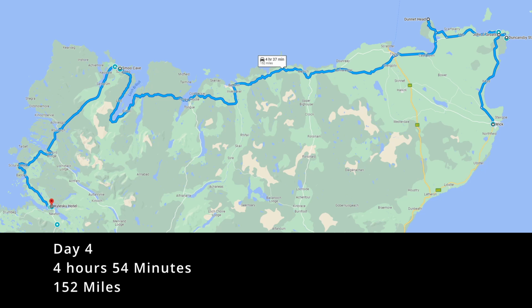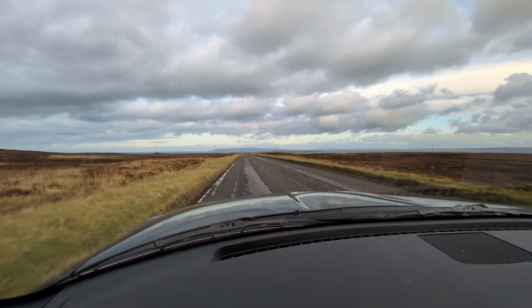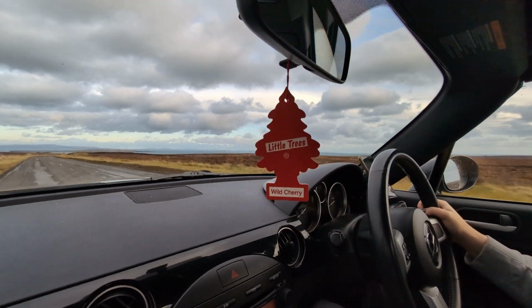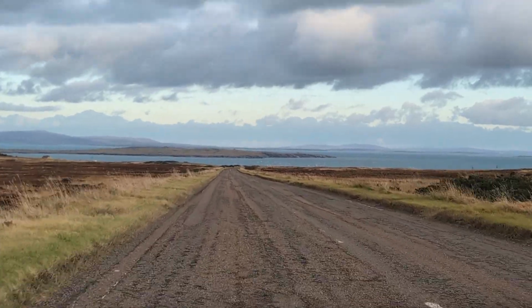So day 4 saw us doing much more driving, 4.5 hours and 150 miles. We started the day by going to John O'Groats. It's quite a bleak area, but there's a beauty in that, and you can see Orkney and the Shetland Isles from the coast.